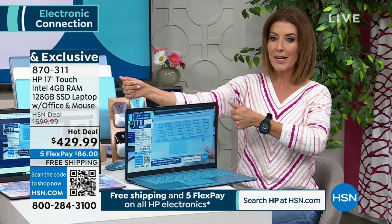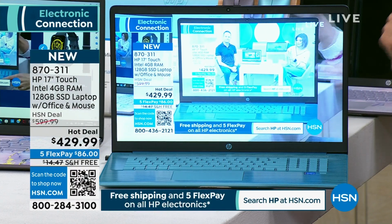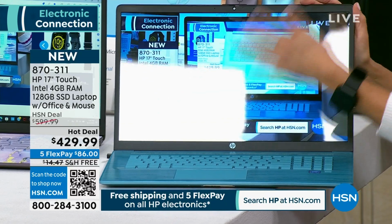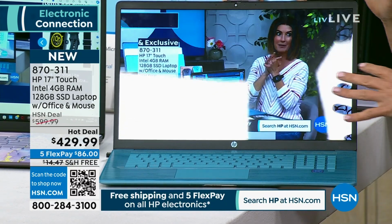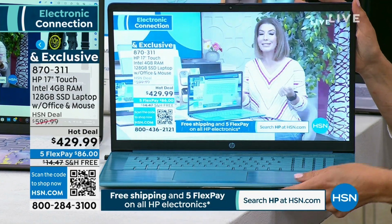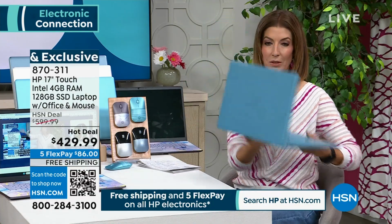Maybe you're torn. Do I want a new desktop or do I get a laptop? You love that bigger screen because it gives you so many options for viewing. And then of course you can customize it with just the right amount of size and print and all that good stuff. You get everything that you want, but you also get it in something that you can carry around with you.